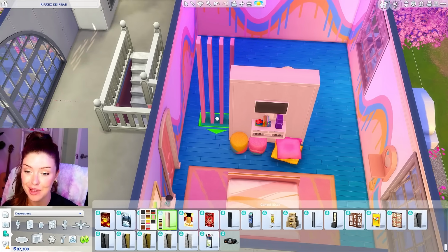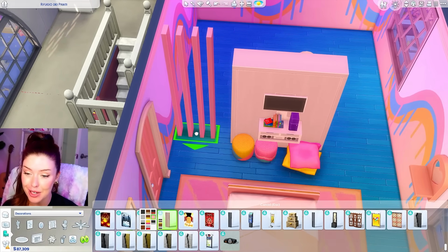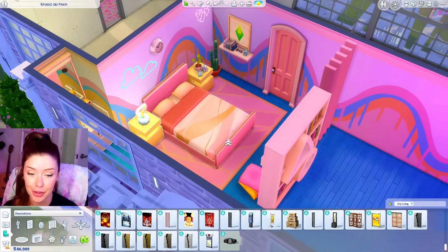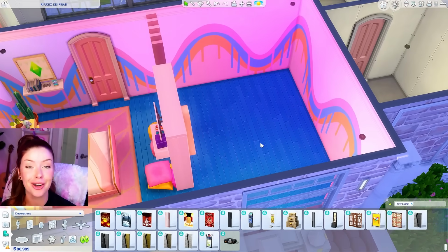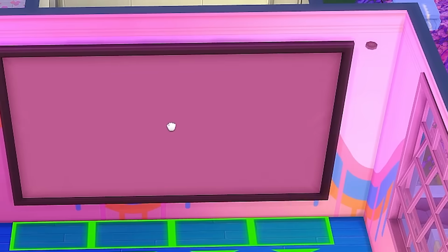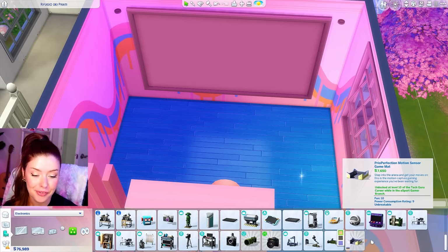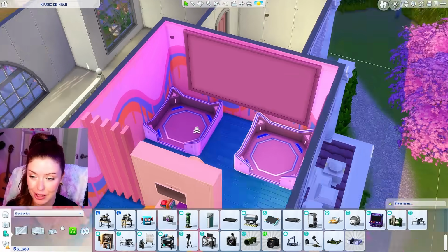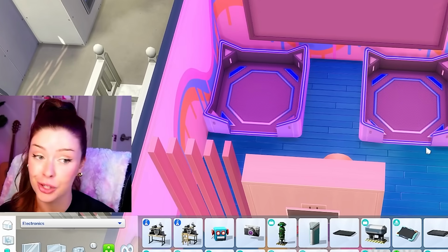So I'm gonna use these here from City Living, and I'm just gonna make these a barrier that'll divide off that part of the room. And then over here, this is where I want to add all the video game stuff. Maybe we can add some big TVs here, like a massive one like that. I definitely want to add some of these things here because you can do VR on there, so it's gonna feel like you're teleporting into a video game world.